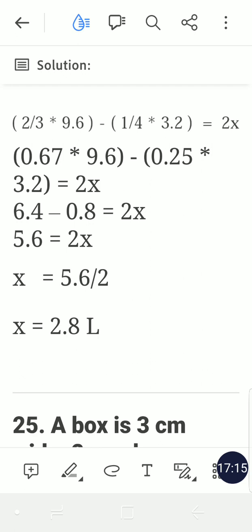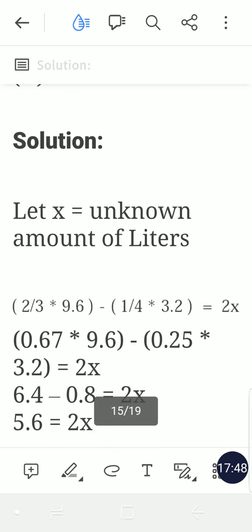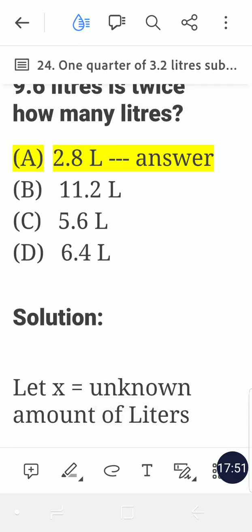So then we simplify. We get 0.67 times 9.6 minus 0.25 times 3.2 is equal to 2x. Simplifying further, we get 6.4 minus 0.8 is equal to 2x. 5.6 is equal to 2x. So then, therefore, x is equal to 5.6 divided by 2. And then we got the final answer, 2.8 liters is equal to x. So we get choice letter A.